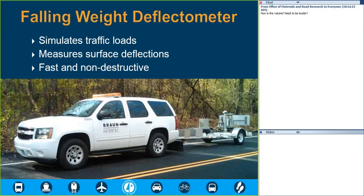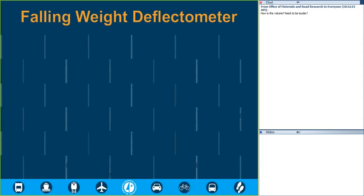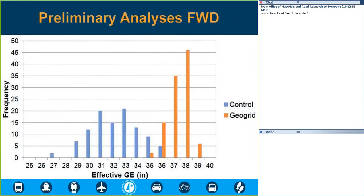What has been done is we've hired Tech to do some FWD testing. We've also used our own FWDs on these roads, and we've gone out there and taken measurements in locations where we know there's grid and where there isn't grid, and then we compare the two things. What came out of that was overall very positive. If you look at the grid reinforced pavements on the right side of this graph, you see that the geogrid generally is showing an increased granular equivalency.